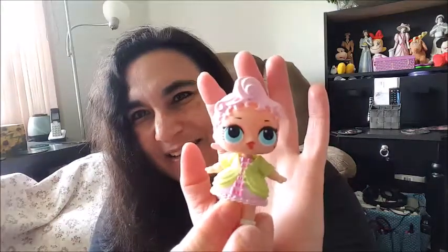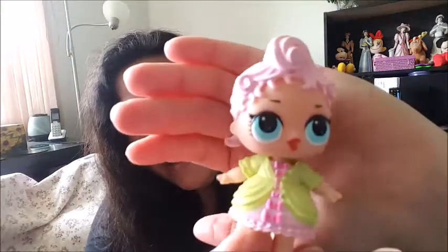And then this cute one. It's so cute. And I'm not sure what she does. I don't think she'll cry because she doesn't have holes in her eyes. Just the look of holes. But they all have a little hole down there. I was looking.